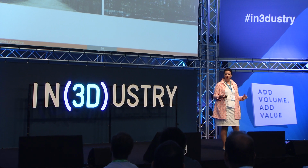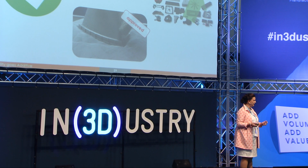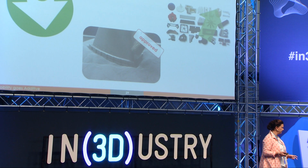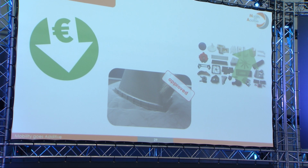But where's the journey going? A colleague before talked about the hype cycle of Gartner. Will we fall back? Is it just another hype? We believe, no, it's not. But still, we have to achieve some aims before we really get the breakthrough for all industries, for all use cases. The costs have to be lowered. We need approved materials and technologies, and we have to increase the number of printed parts in whatever sector.